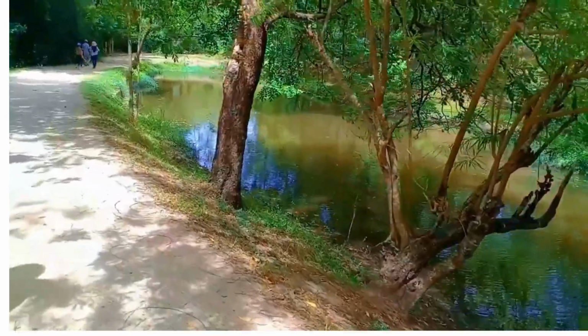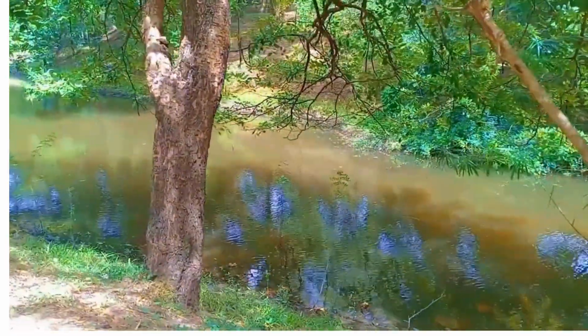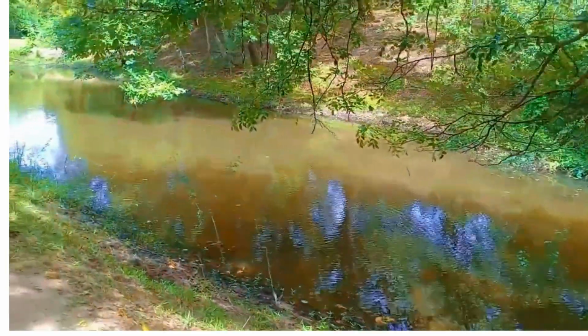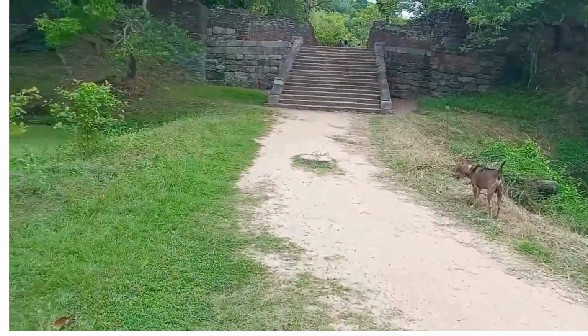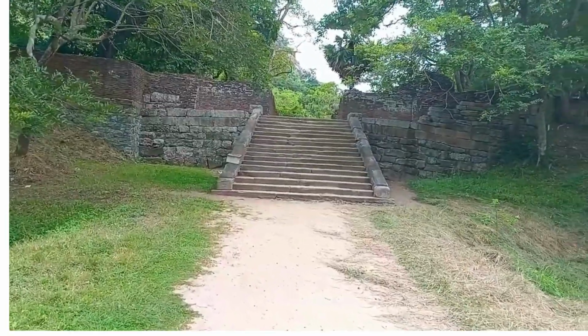The reasons for this assertion are: Yapahuwa is a heritage site in a pretty charming setting, it has more than one attraction to offer, it is the location of an interesting part of the island's history, and the function of the former buildings remains somewhat obscure. All in all, there is quite a lot to discover in Yapahuwa.